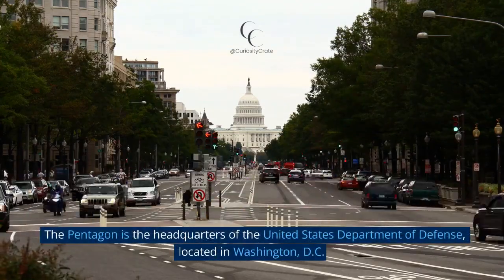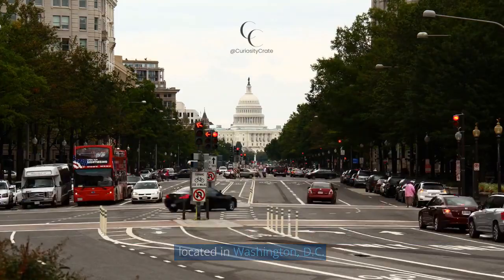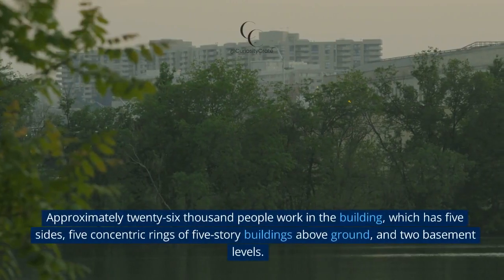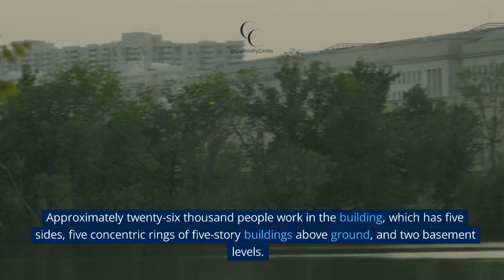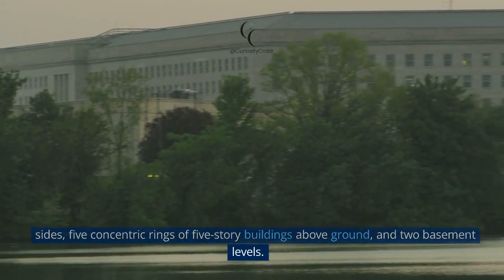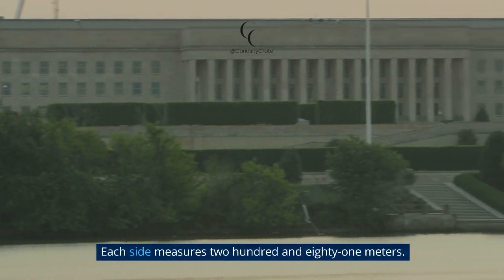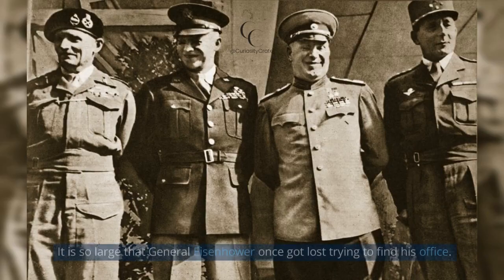The Pentagon is the headquarters of the United States Department of Defense, located in Washington, D.C. Approximately 26,000 people work in the building, which has 5 sides, 5 concentric rings of 5-story buildings above ground, and 2 basement levels. It is the largest office building in the world in terms of floor area. Each side measures 281 meters.